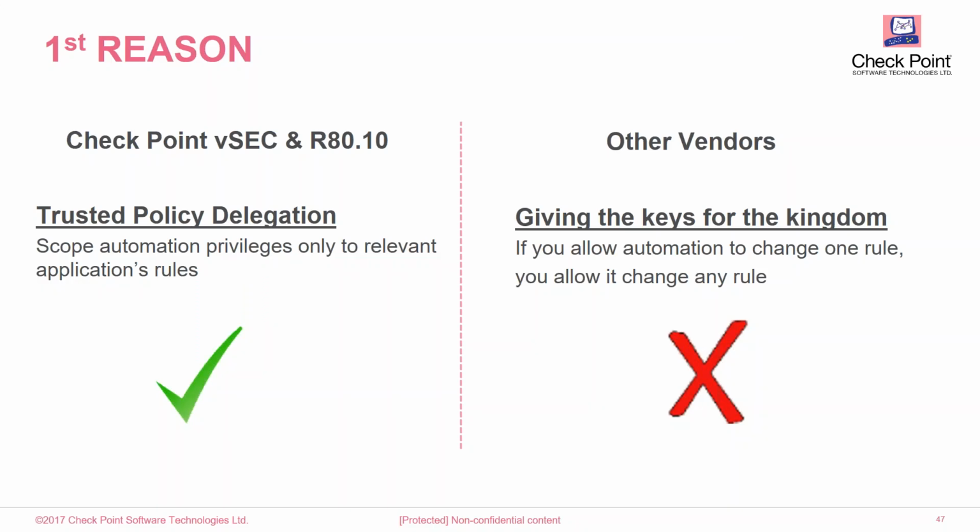So why VSEC as opposed to somebody else's firewall? Trusted policy delegation. Under R80.10 now, we can have multiple administrators. We can lock down to just sections of the policy. So as you start to automate things, you might have an orchestration tool. You can give it access just to part of the policy. So by sharing administration and allowing people to automate things, we don't necessarily have to give them access to the whole policy, just sections of the policy.